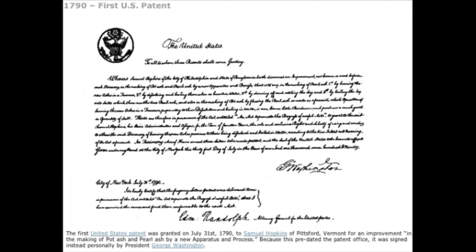Instead, we're going to go into the next thing. And then 1790, the first U.S. patent was granted July 31st, 1790 to Samuel Hopkins of Pittsford, Vermont, for an improvement in making potash and pearl ash with a new apparatus and process. Because this predated the patent office, it's signed instead, personally, by George Washington. That's so cool.